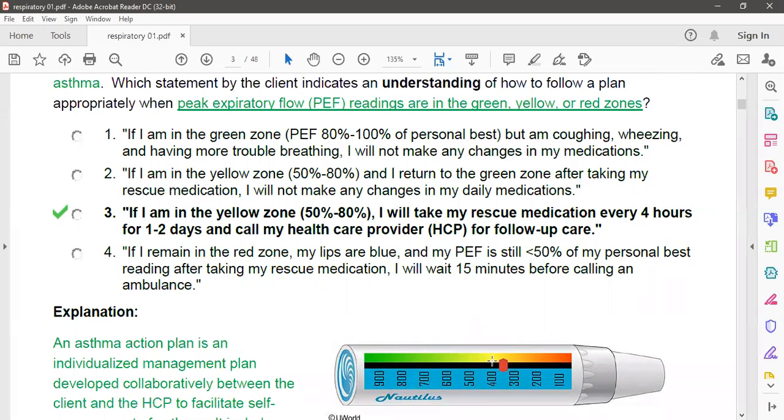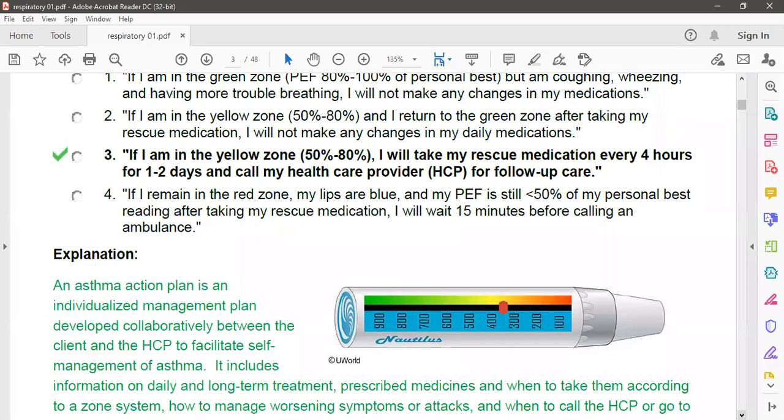But if you are in the green zone, definitely you need to follow up. Number two does not talk anything about the follow up, but they need to follow up because the green zone is our target. Number three, if I am in the yellow zone, 50 to 80, I will take my rescue medication every 4 hours, 1 or 2 days, and call my healthcare provider for follow-up.